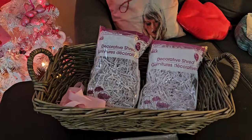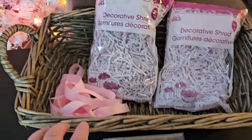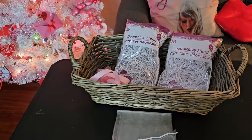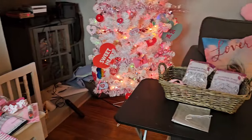Here's the basket that I picked up. I grabbed it at the thrift store, actually. I got some decorative shred to put in the bottom. I got the bag and the ribbon to tie it off with. So I am hopefully gonna fit everything that is right here, sorry if this is making you dizzy, into the basket that's over here.